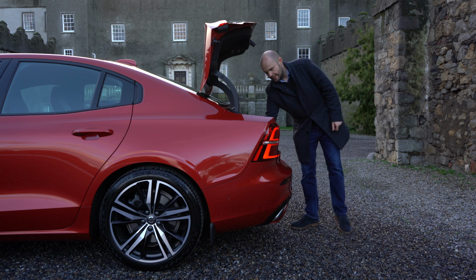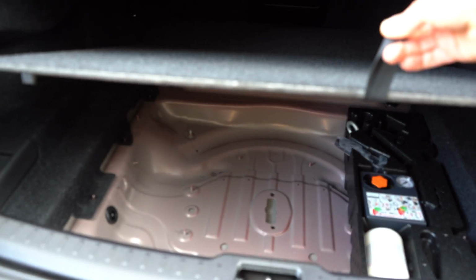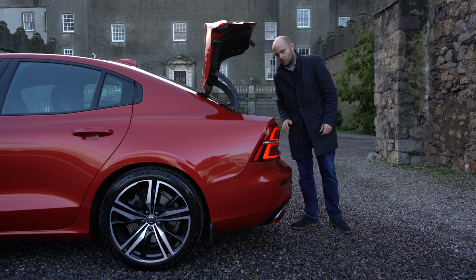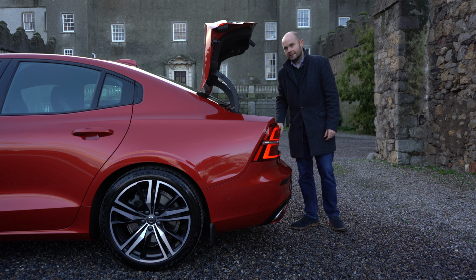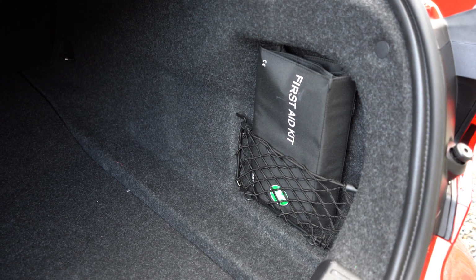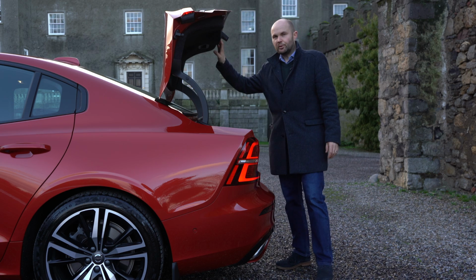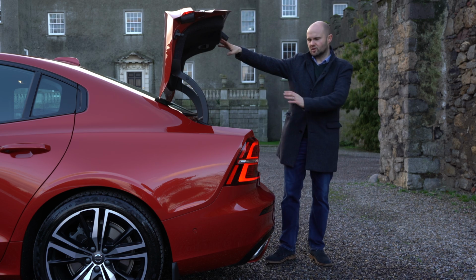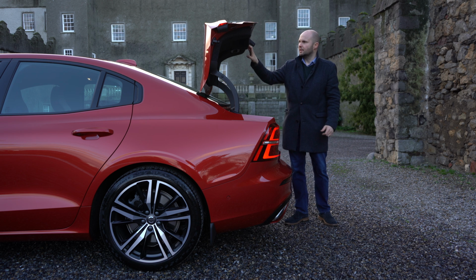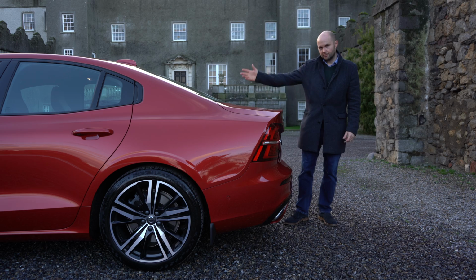Also down here, you get no spare wheel, so you just get some foam, and in fairness, a handier storage area. There's like a hidden shelf that you can hide things underneath in there, and there's a few shopping hooks, and there's a first aid kit, because it's a Volvo, they love safety, and there's some cargo nets in the back as well. There's a button on the boot that means if you've just been getting something out of that and you don't want the rest of the car open, you can press that, and when you close it, the car will lock for the rest of it as well.